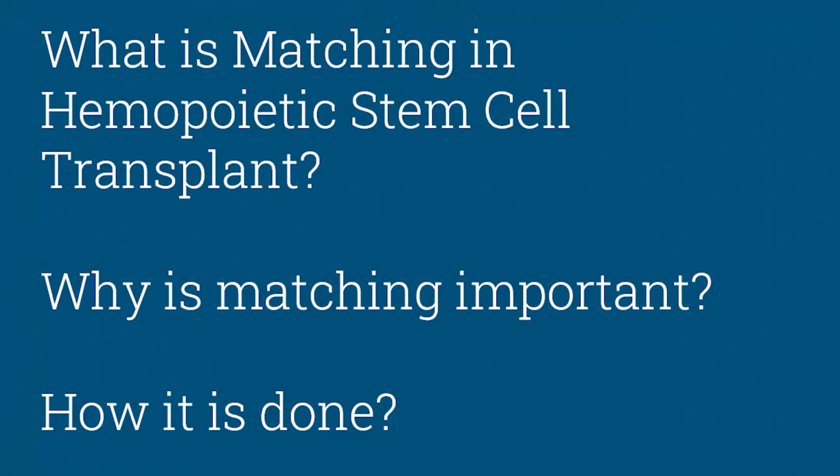So now, as you understand the basic terminology of bone marrow transplantation, another important terminology you may hear when people talk about bone marrow transplantation is matching or matched donor. So what is matching? Why is matching important and how do we do matching?